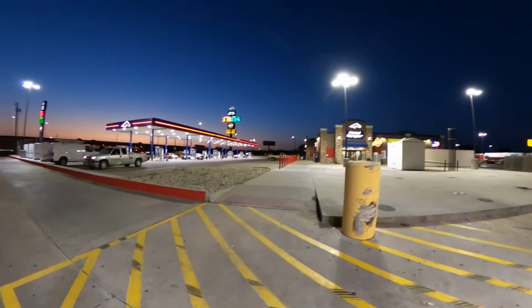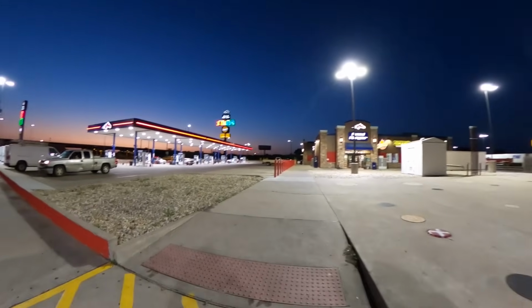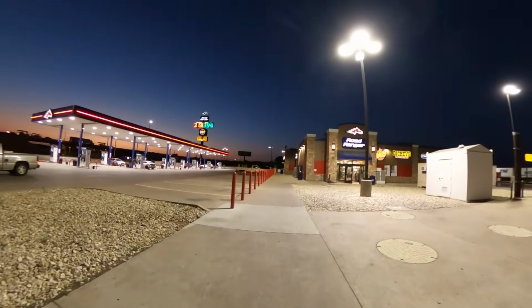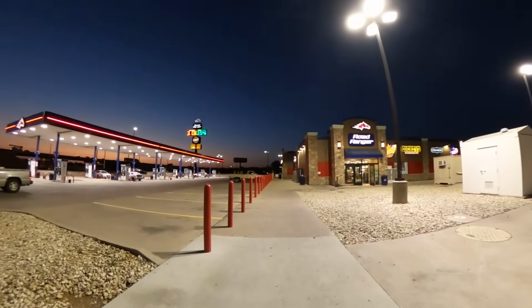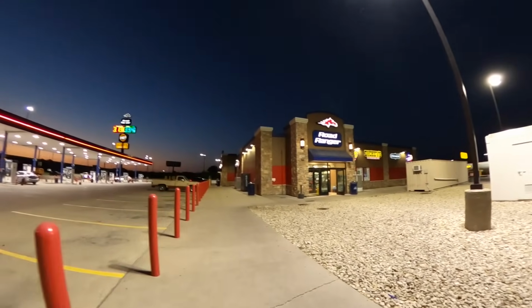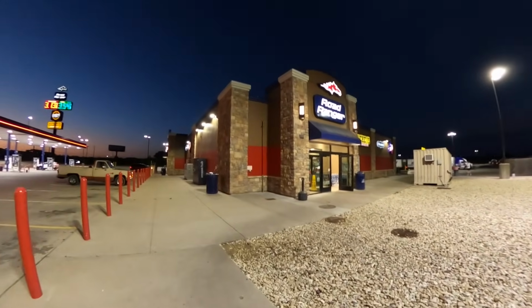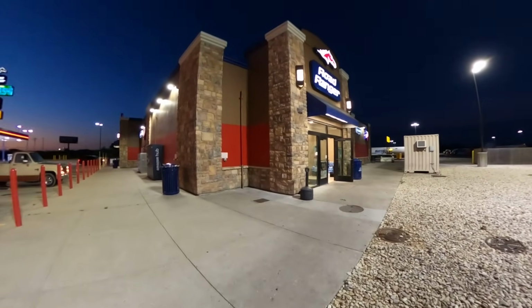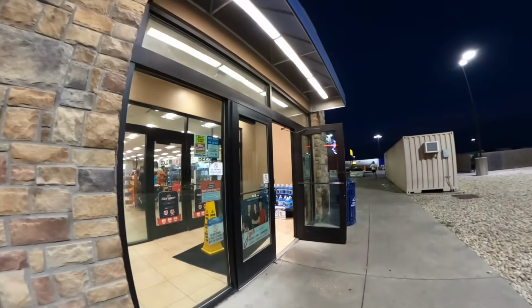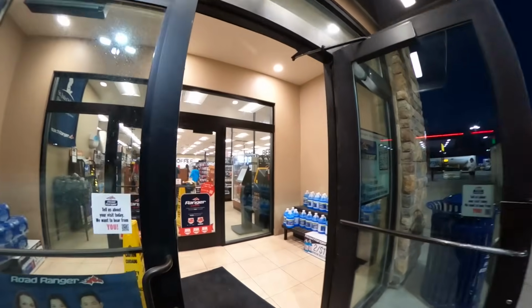So we done made it to the Road Ranger. I done got my fuel. But the biggest thing I like about Texas is the parking. Like, you can always find parking. And then the truck stops, they just be so unique. I haven't ate today, so I need to just grab me something real quick.